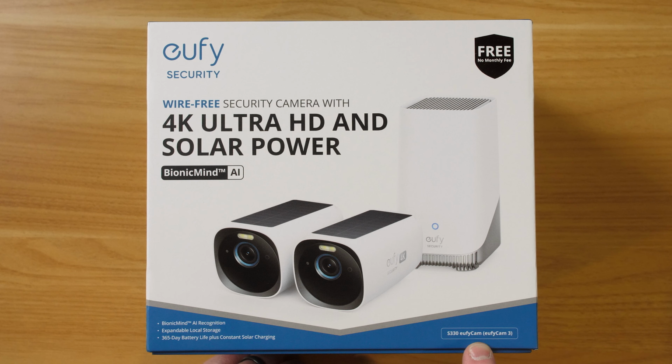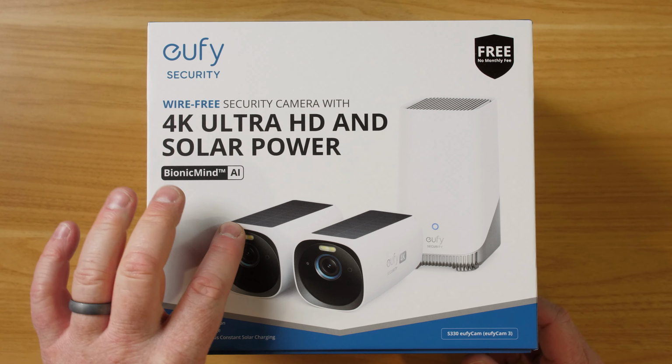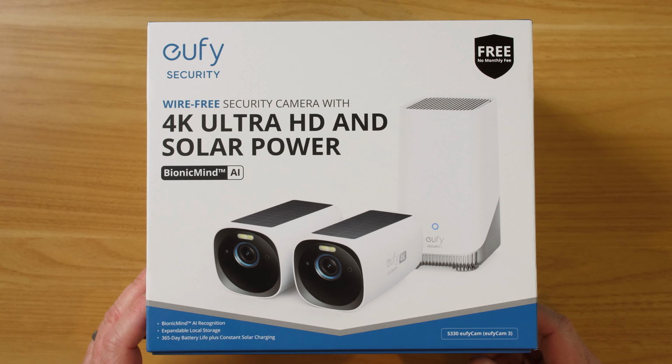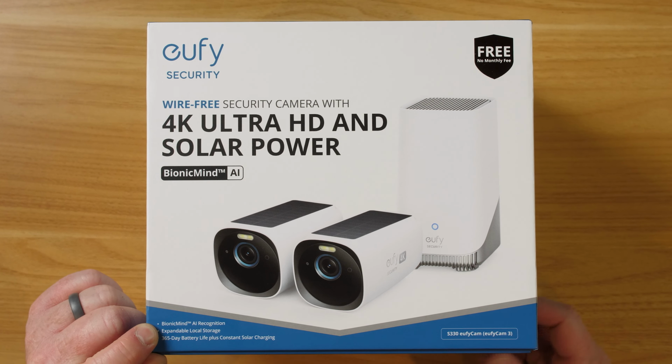Now this is the S330 Eufy Cam or the Eufy Cam 3. And I'm really excited to try this out with that solar panel because the biggest problem with battery powered cameras is they die and you have to get up on the ladder and pull them back down. But with the solar power here, I think that's going to last a long time. And some new things, it has the Bionic Mind AI built into the home base, so it's going to help improve the notifications. You have expandable local storage and you have up to 360-day battery life plus constant solar charging.